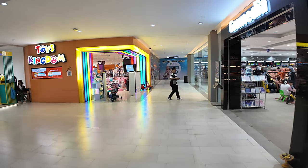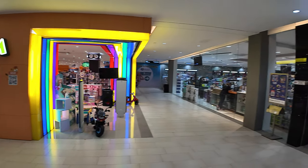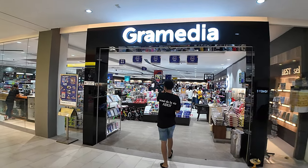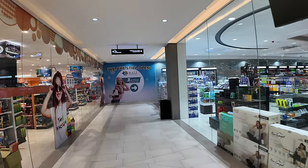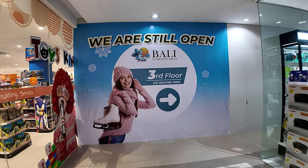Just in the back here on the left we have a Toys Kingdom. This is a very big toy shop here. We have Grand Media just opposite. This is a store that sells lots of different things. And then just in the back, I'm just going to show you this, I'm not going to take you to it, but you have an ice skating park or ice skating ring.